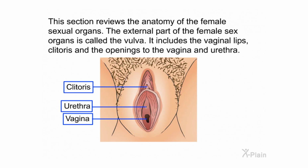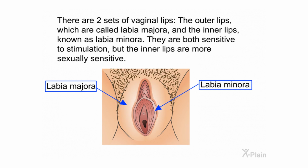Anatomy. This section reviews the anatomy of the female sexual organs. The external part of the female sex organs is called the vulva. It includes the vaginal lips, clitoris, and the openings to the vagina and urethra. There are two sets of vaginal lips. The outer lips, which are called labia majora, and the inner lips, known as labia minora. They are both sensitive to stimulation, but the inner lips are more sexually sensitive.